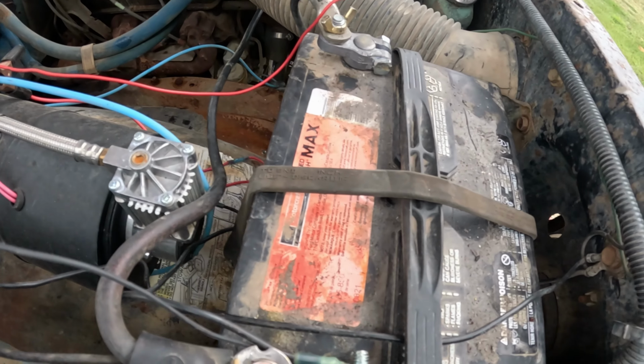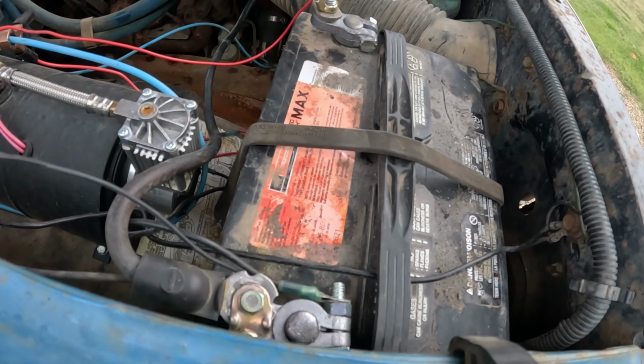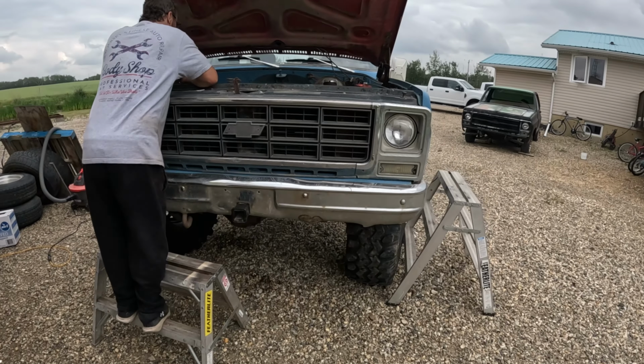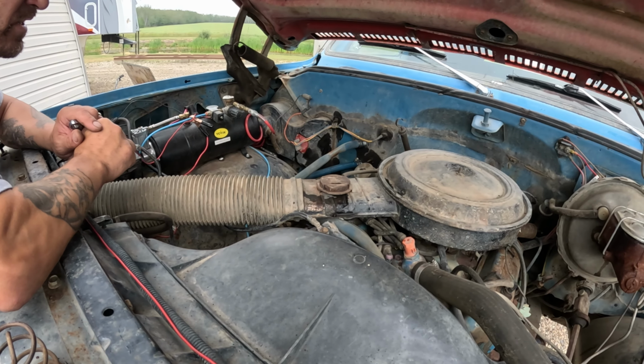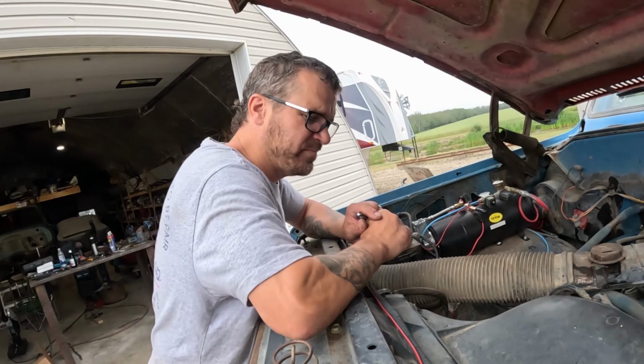So we got our battery hold down. Ground's hooked back up. This thing's mint now. Like, we got no worries at all. Check the transmission fluid. Good, yeah. It's not hot though. Oh, we can get her hot in a hurry.